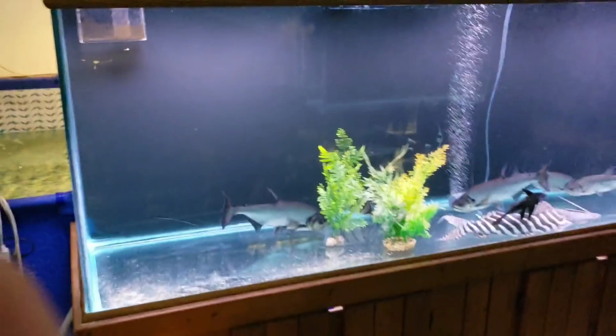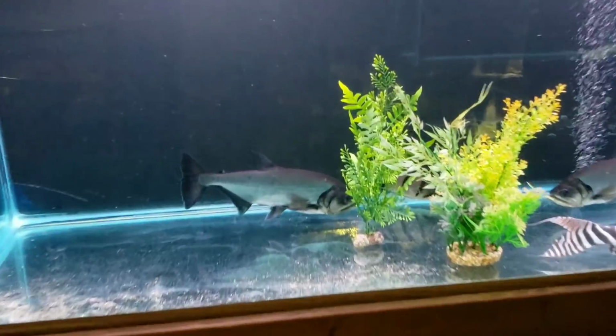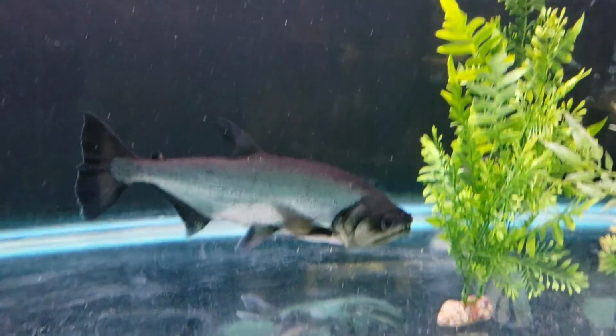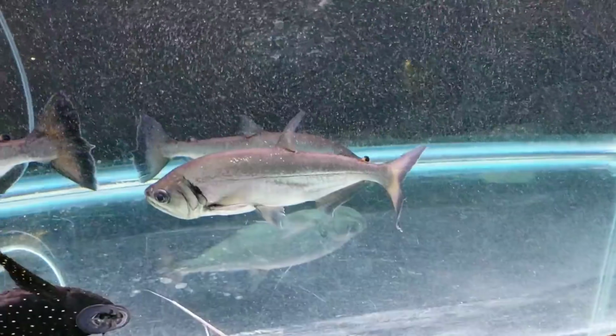Now come over here. This is a 265 gallon tank that we picked up for $20. Whole setup, complete setup with FX6, stand, lights and all, $20. So in here we have our armadas. Some people refer to them as Pyara, but these guys are 15 inches long. We've got 2 of those and 2 of them here at about 10 inches or so. That is the community of 4 armadas.